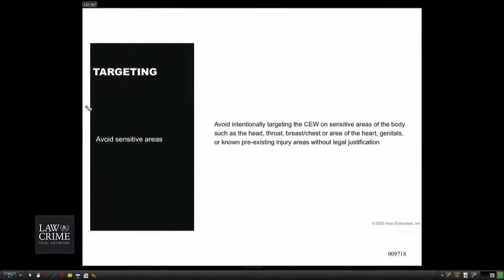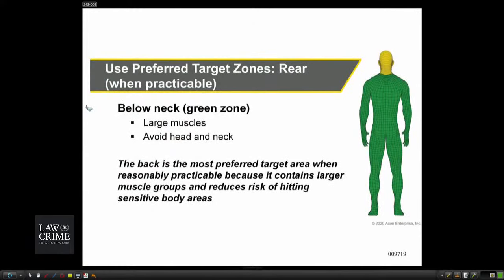So if we can go to 9718, please. Again, targeting, right? Avoid the head, throat, breast, chest area of the heart, correct? Don't intentionally target those areas, correct. And 9719. Again, the back is preferred, correct? Correct. And below the neck? Yes.